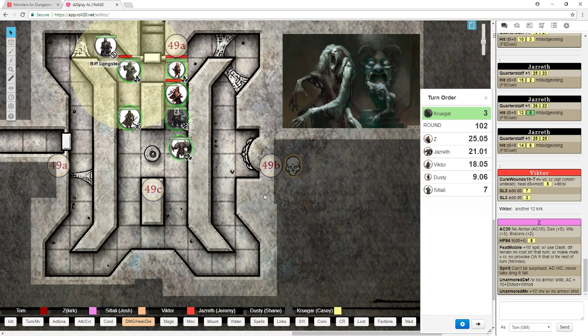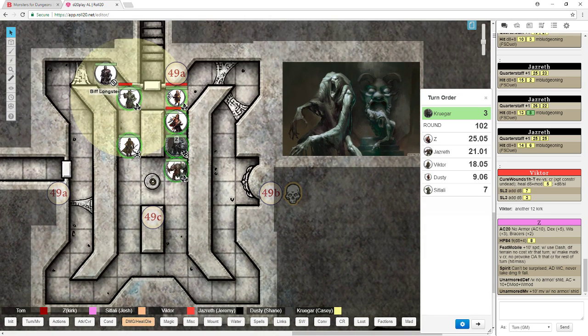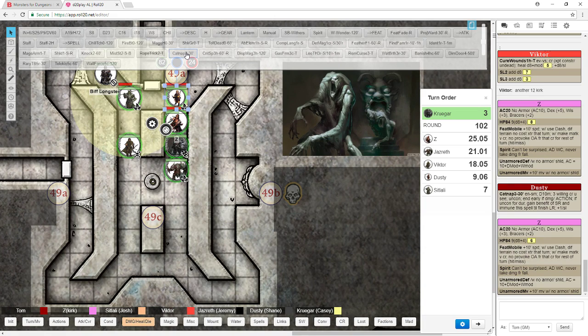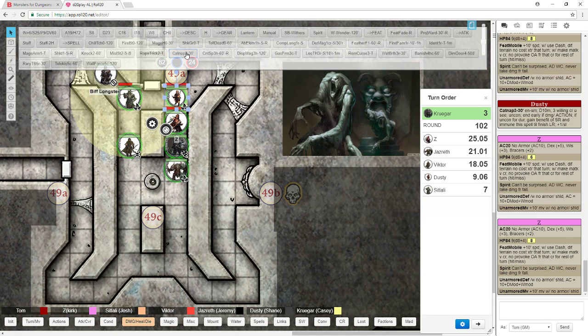Oh, you know what? Let me look up catnap really fast and see if it's upcast, if one more person gets it. Yeah, but I don't think anyone else benefits because Victor's a ranger. So we'll just do it at level 3 and put those three dudes to sleep. Okay.